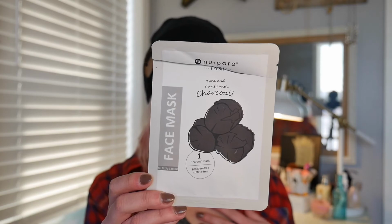And I've said this before, I feel like I don't notice a ton of stuff happening to my skin when I use a face mask. And that's kind of how I felt about that one, but it was alright. And then this one was a charcoal one, and I actually just used this the other day, and again, it was okay. I didn't notice anything crazy happening with my skin.